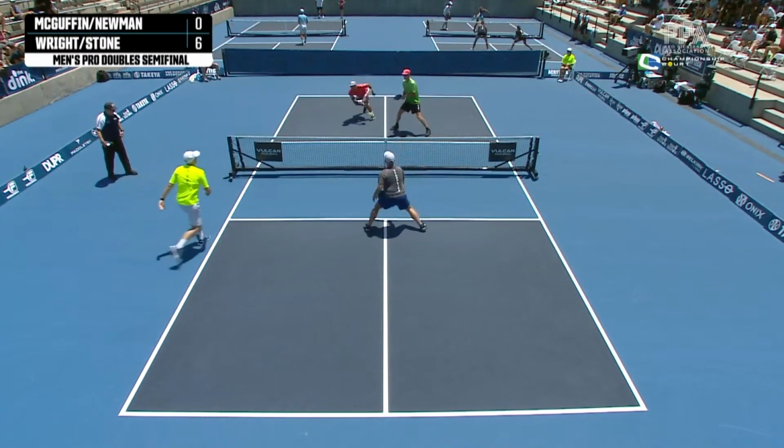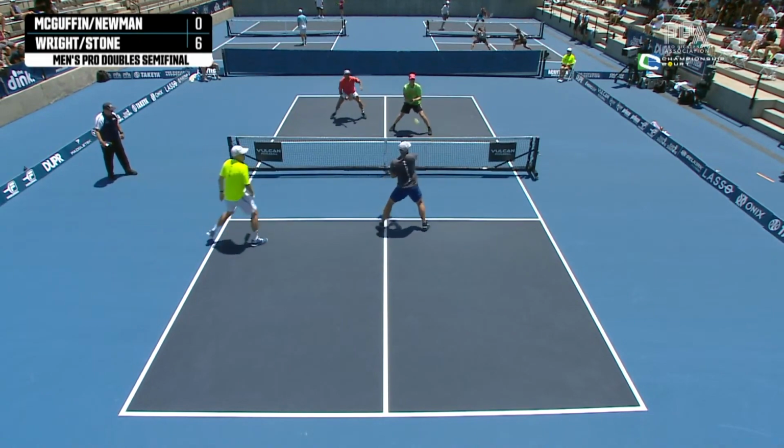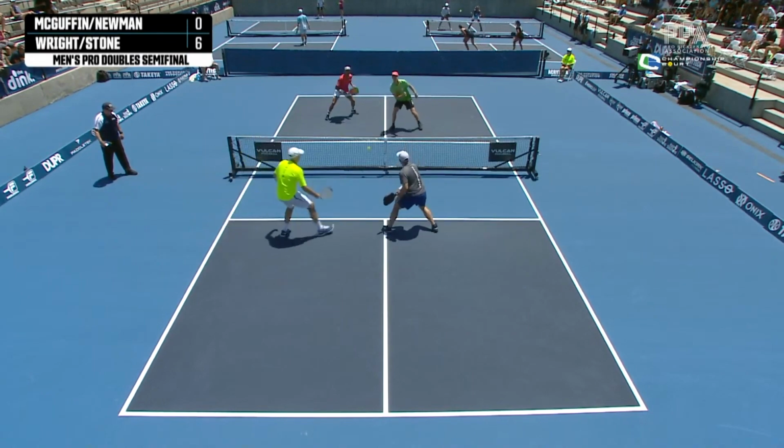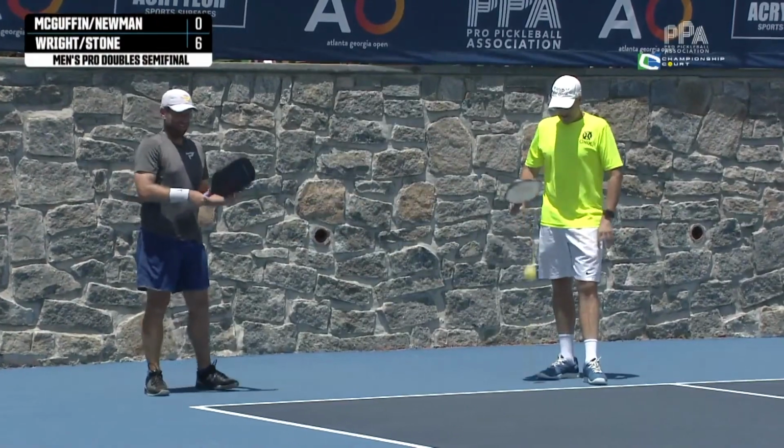it dips down a little bit too low for McGuffin. He speeds it up, but having to hit on an upward trajectory, he can't hit that hard and keep the ball in play. And so in the end, Stone is there for that ball. He is ready and counterattacks, and Newman ends up putting it in the net.